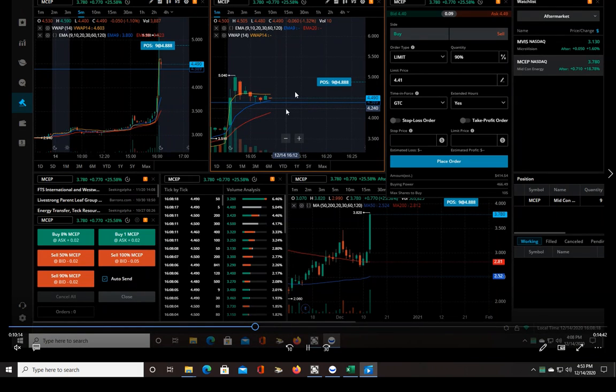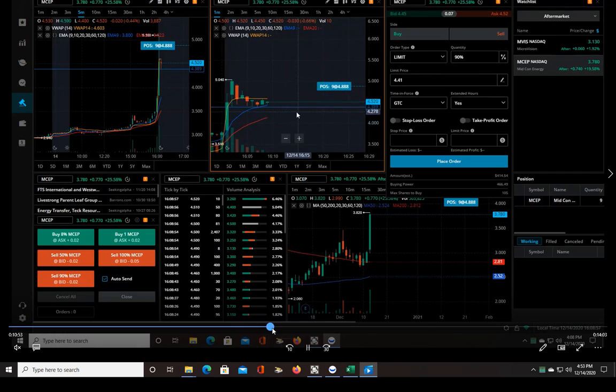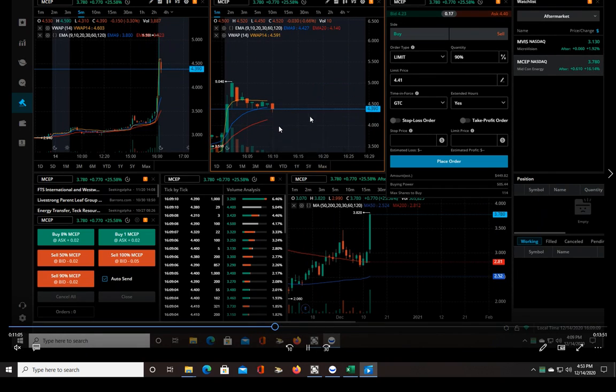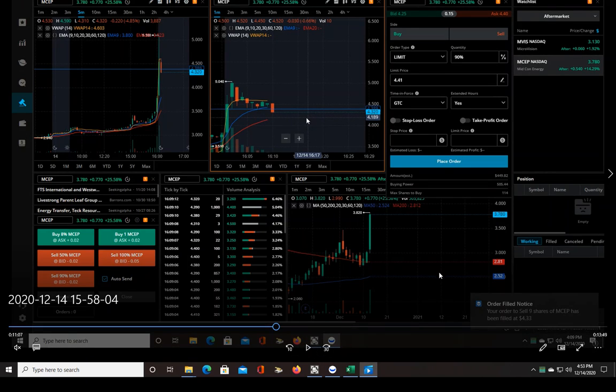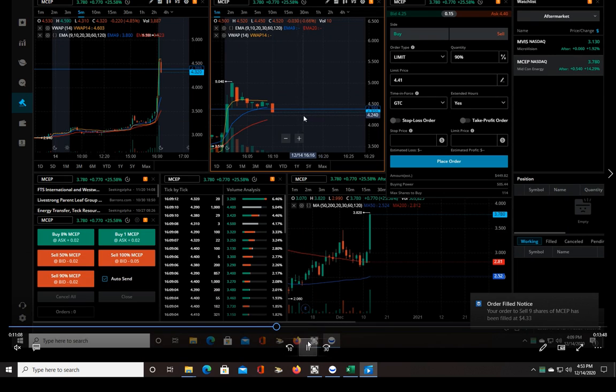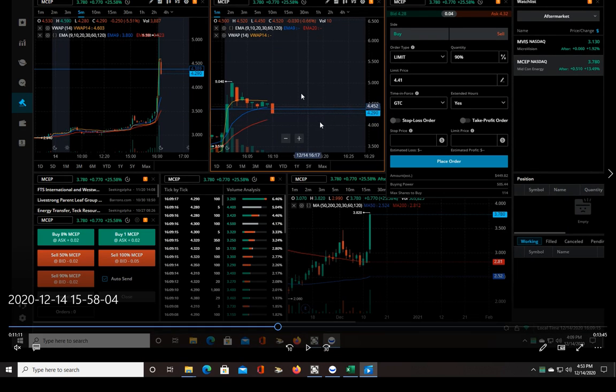It wasn't like a true average down where you double your position size to get a better price. That would have led to a much larger loss. So now it's tapping, and as soon as it breaks through, I cut the loss right there. I got filled at 4.33, which I think was a few cents lower than where I wanted to get out, 4.39. So I got some slippage on the way down too.